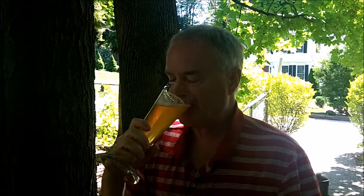Time for the taste. Oh, that's just a nice little bite at the end. Not bitter. It's got sort of a bitter eruption. Taste, though, has this kind of citrusy, zesty, lemony kind of thing going on.